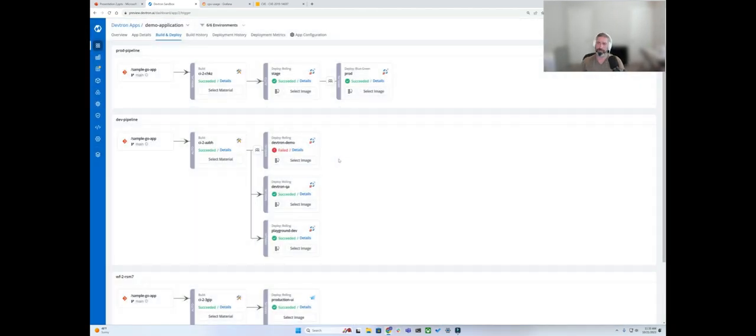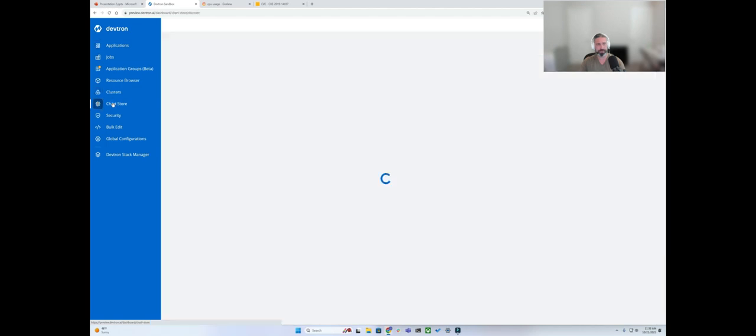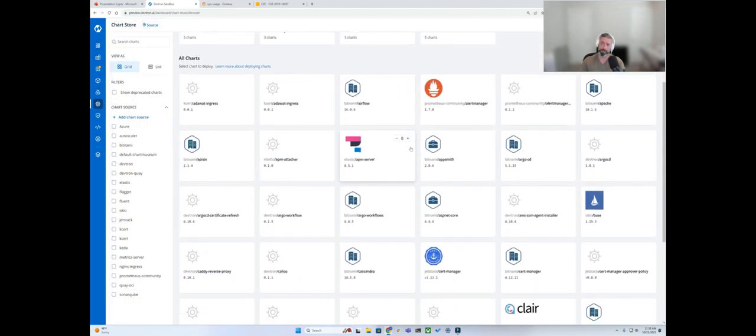Now, let's say I'm not deploying via GitOps with Argo CD. Let's say I want to have a way to manage my Helm charts easier. We've also got this chart store feature where, out of the box, Devtron is going to come preloaded with a bunch of open source charts. In addition to this, you can easily add a chart source. So you can add any OCI registry, any public or private chart repositories that you might want to use, and effectively limit via guardrails and policies which charts developers can deploy and which values in those charts they can override and input their own values.